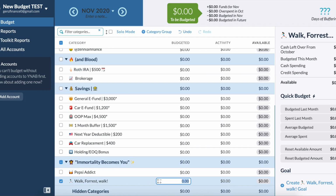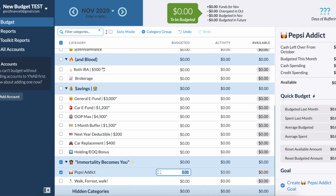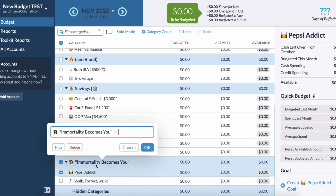The idea being here is that the penalty will motivate me to continue to be active, just like the penalty for grabbing a Pepsi curbed my desire for them. So, for the most part, hopefully, this category group, the Immortality Becomes You, will remain hidden because that means I've met my activity goals and haven't cheated and grabbed a Pepsi. And again, the healthier I am, the longer I'll live, theoretically, hopefully, knock on wood. So, we're going to hide it here.